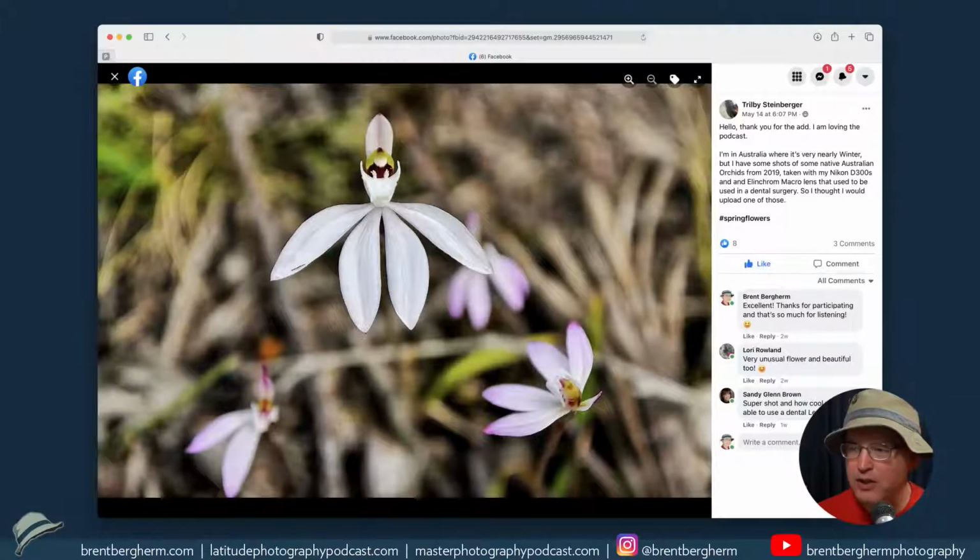And this image is, let's see, I have to get my other item going, by Trilby Steinberger. They say they're in Australia where it's very nearly winter, and I'm really glad you still submitted your image, because certainly when I put this out there, I said spring flowers, and I was like, oh, wait a second. Our friends on the other side of the world are going to feel like, it's autumn here. So yeah, I'm so glad that we still have some images coming through from Australia.